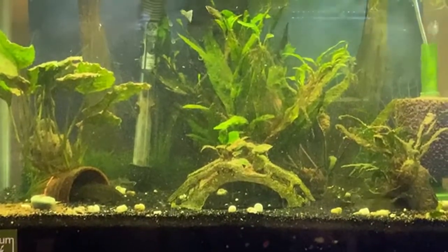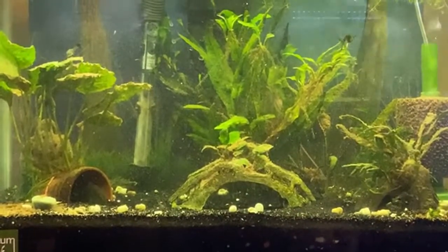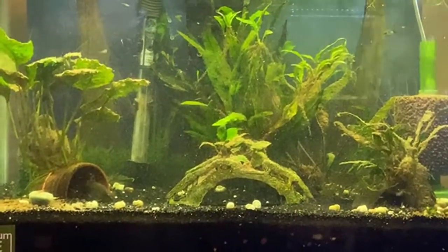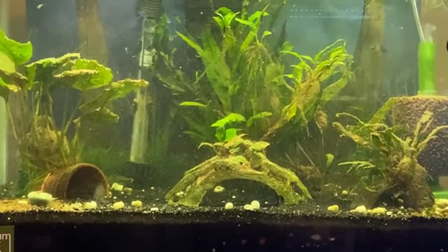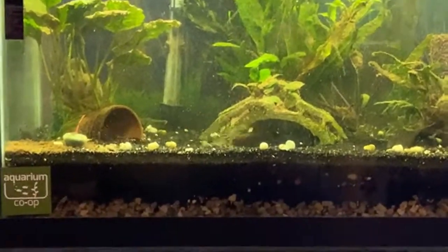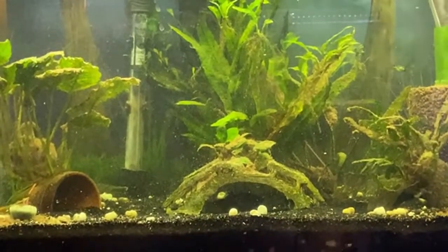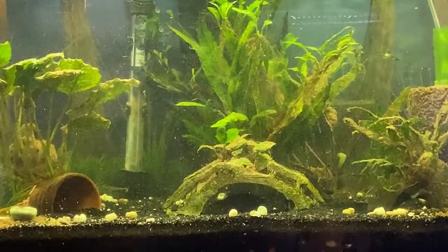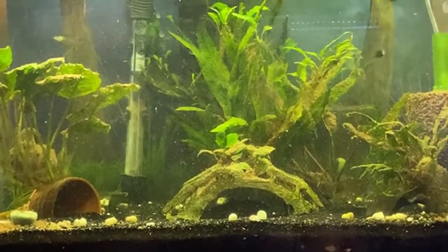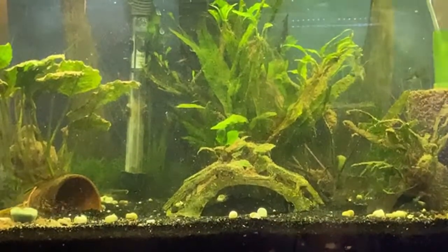Taking 2 bags of frog bit, 1 bag of Java moss. And watch these yo-yos. That's not my biggest girl right there. There's 2 different species of yo-yo loaches in here. Of course, we know they're all from Pakistan. Excuse me for shaking. I gotta sit the phone down. I don't know. I think the big girl is in the back somewhere. And she's got to be 4.5 inches long.